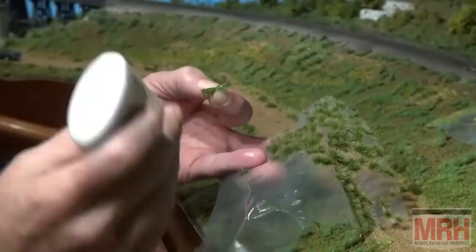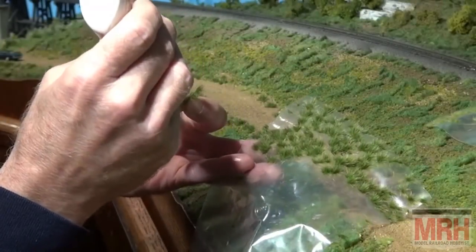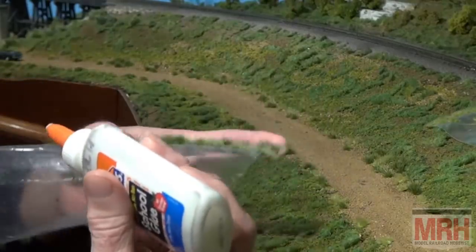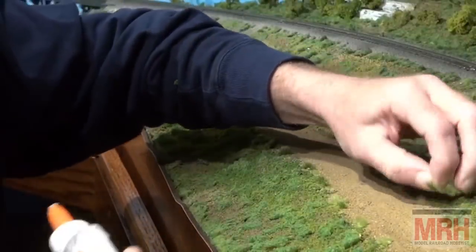I added Silfor weed tufts to the scene along the edge of the road, further blending the dirt road into the fake fur grass areas. I love this Silfor grass, it just makes the scene pop.